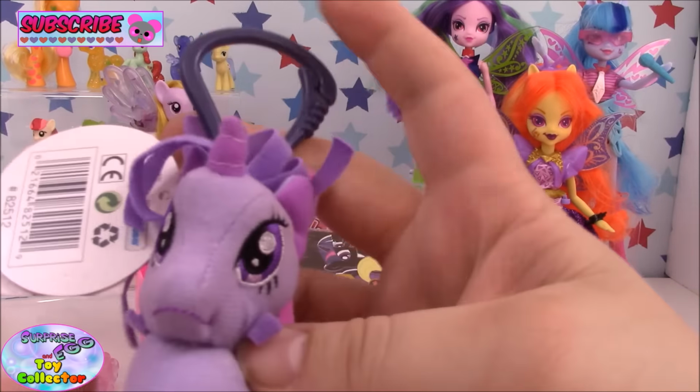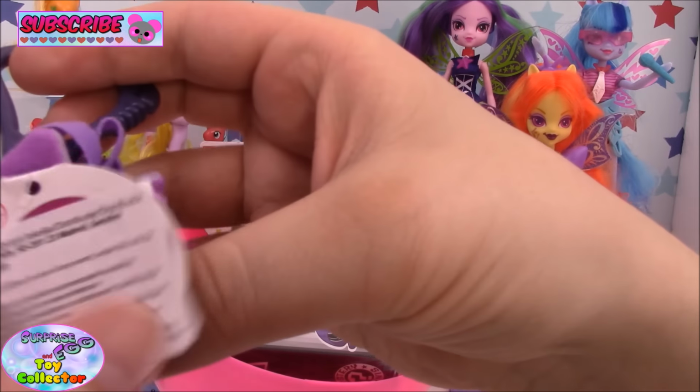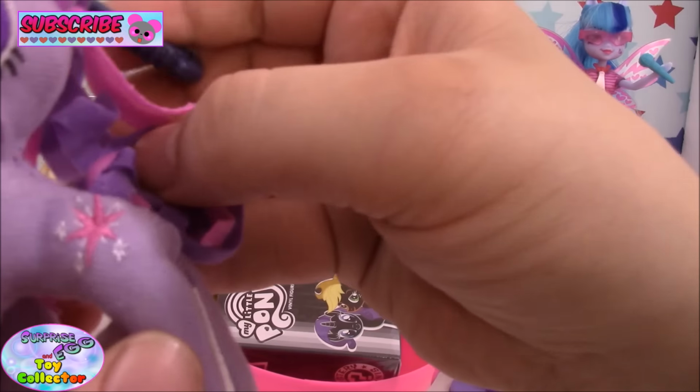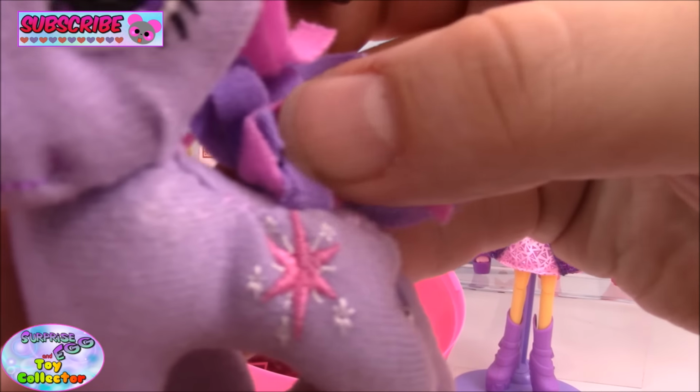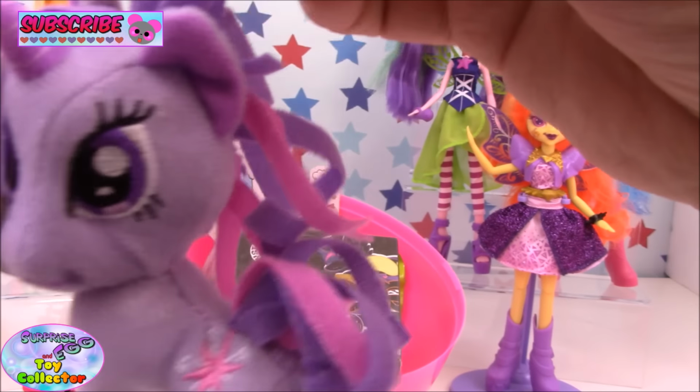We've got a Twilight Sparkle plush hanger. She's awesome. You can see her little cutie mark there. I love the raggy hair on these. It's very old fashioned. Very raggy doll, isn't it? We all love Twilight Sparkle.